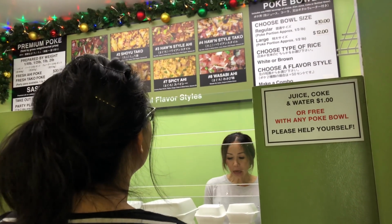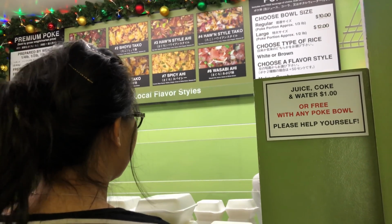You don't actually get to see them first. You just pick it out. But we got the shoyu ahi and then I think the Hawaiian style poke. The shoyu stole the show.